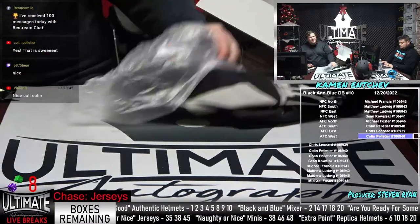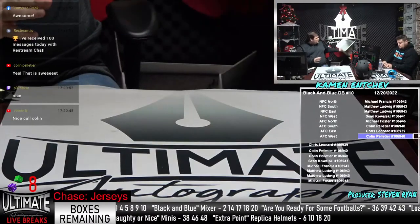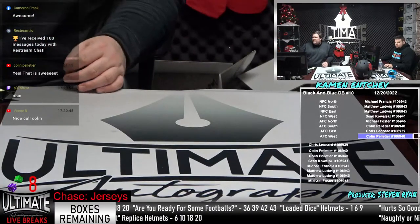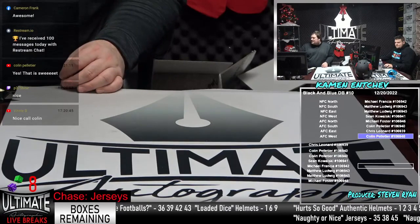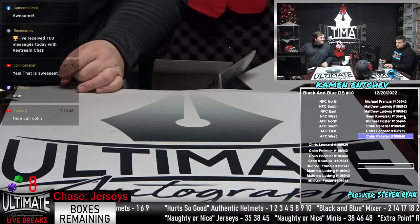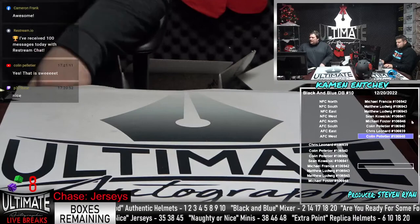It might be the best hit in that series, although Barry Sanders is an Eclipse replica helmet. Devontae Adams with the visor. I think that one's a replica, but also very cool and a flash. We got Michael Francia saying awesome. Awesome indeed, man. That is absolutely beautiful. Won that for $40 in there with that spot. I only had 80 in the break, but that spot alone paid off.